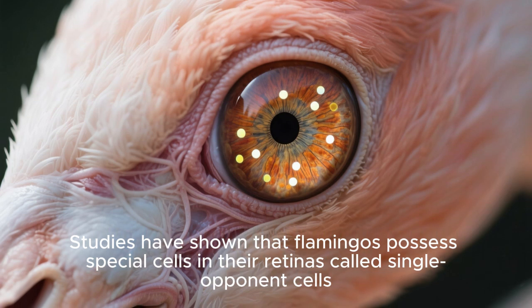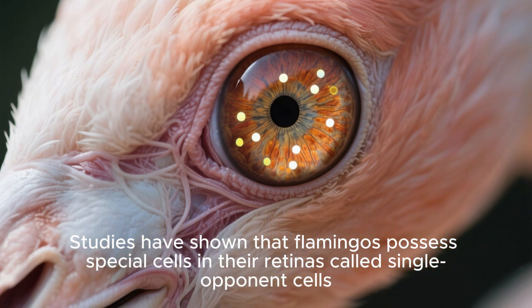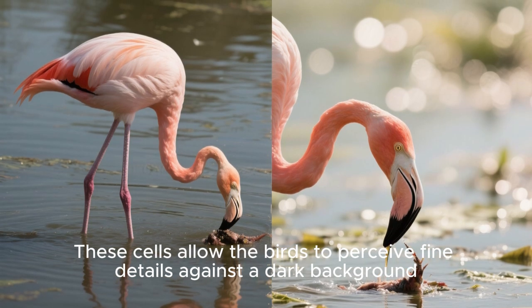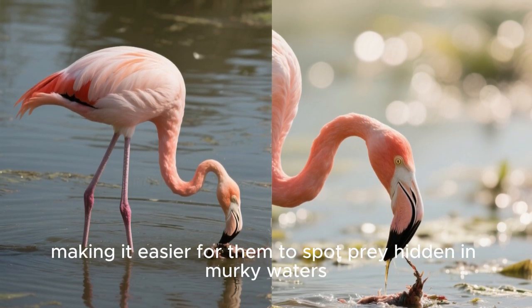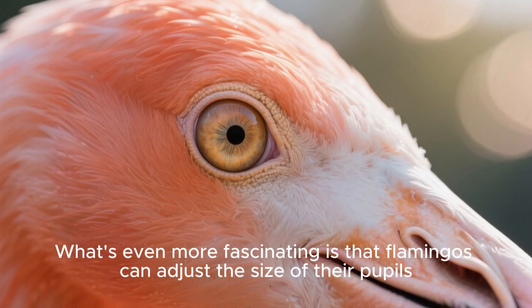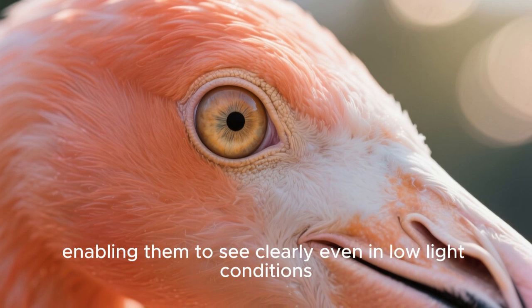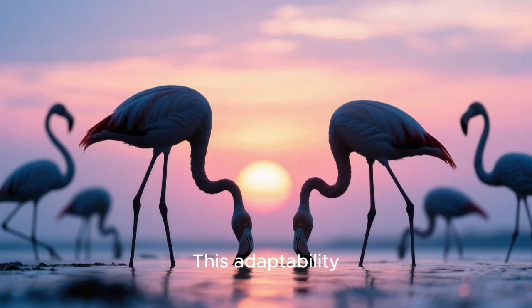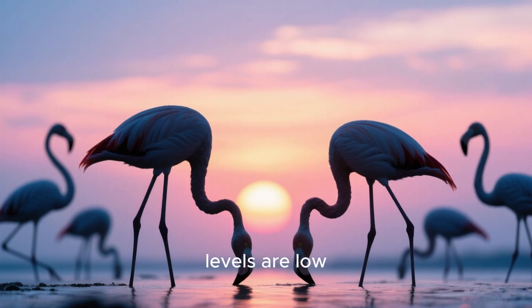Studies have shown that flamingos possess special cells in their retinas called single-opponent cells. These cells allow the birds to perceive fine details against a dark background, making it easier for them to spot prey hidden in murky waters. What's even more fascinating is that flamingos can adjust the size of their pupils, enabling them to see clearly even in low-light conditions. This adaptability is crucial as flamingos often hunt at dawn or dusk when light levels are low.